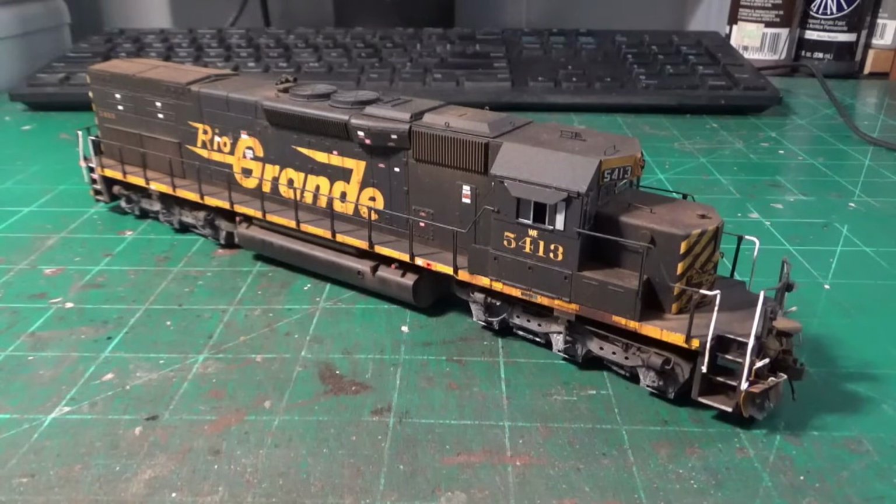And they also are doing the 5391, but unfortunately the 5391 probably isn't going to come out till at least December, it looks like. It was technically due here in September, and then they changed it to October, and now it's December. Typical Athearn for you. Anyways, I got the 5413 ordered. It came in, and I pretty much took care of it right away.